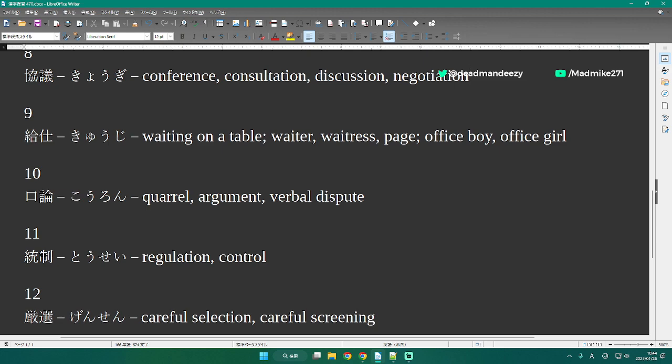Kyogi desu. Number 9 is Kyuji. Kyu on the left side for a salary, and ji on the right side for taking care of or serving. So being paid a wage for service is waiting on a table, or the waiter or waitress themselves.